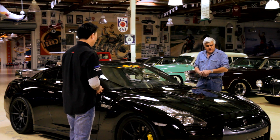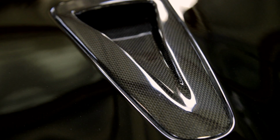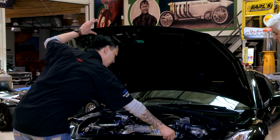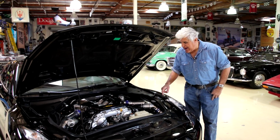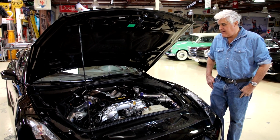Well, let's open the hood. Let's see what it looks like under there. Are these carbon fiber inserts stock or is that you? That's aftermarket. That's aftermarket, us as well. Okay. Let's open the hood up. Definitely. Okay, I'm guessing that's not stock. That's not stock. Very cool.